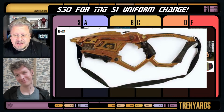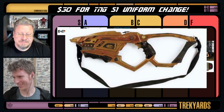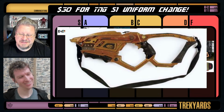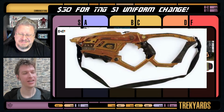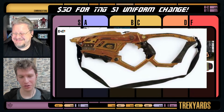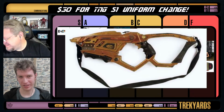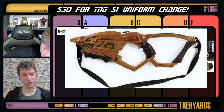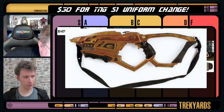Cool. Well, for that it gets an A because that's just freaking awesome. Weapon and air guitar for when you're bored. This rifle annoys me because Bajorans aren't great. Nothing they have is particularly interesting, but this kind of works beyond that. But it is freaking giant. I'm kind of okay with a B.